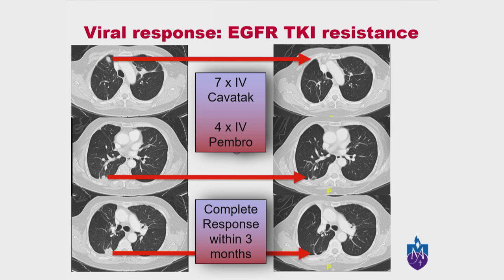Now in the intravenous setting in phase 1 trials, we've seen some very good responses in patients, such as this one in a patient who had become resistant to their EGFR inhibitor. But as we saw in some earlier studies, paradoxically had progression of disease in the brain.